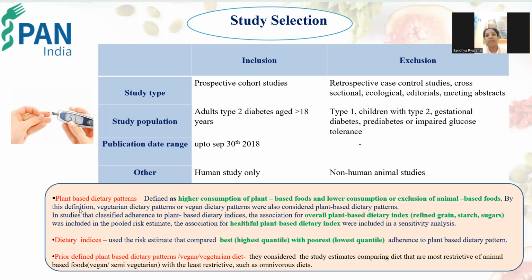And according to the study, the plant-based dietary pattern is defined as higher consumption of plant-based foods, whereas lower consumption or exclusion of animal-based food. By this definition, vegetarian dietary patterns or vegan dietary patterns were also included as plant-based dietary patterns. And in studies that classified adherence to plant-based dietary indices, the Overall Plant-Based Dietary Index, which contains refined grains, starch, sugar, or sugar beverages, etc., was included in the pooled risk estimate, whereas the Healthful Plant-Based Dietary Index was included in the sensitivity analysis.